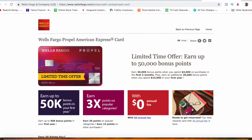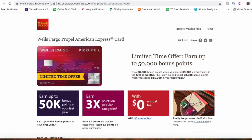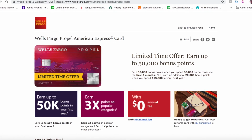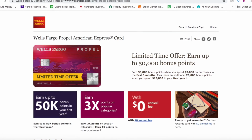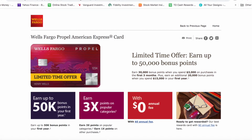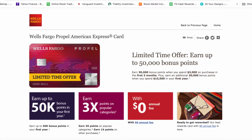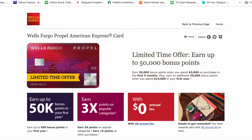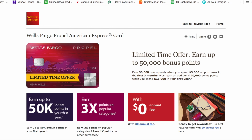This might be my personal favorite for multiple reasons. So you can see you get that 50,000 bonus points after spending 3,000. So a little bit higher, but you do get that 50,000, which is nice. However, you could also get 30,000 bonus points, then you get an additional 20,000 when you spend 15,000 in your first year. Now that's a lot of spending in a year. I personally don't spend that much, but if you do, then that's great for you.